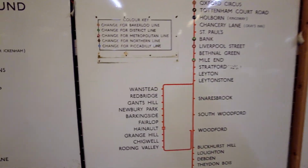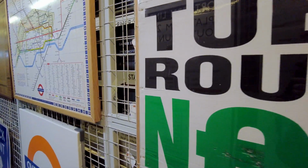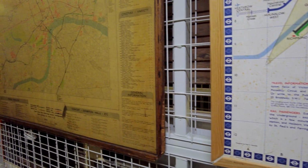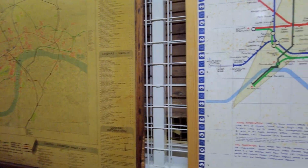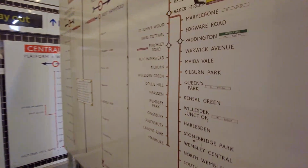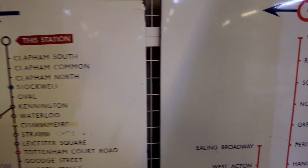Central line. Street map from 1936, this one. Waterloo line. So it's quite difficult to get far enough away from these signs to get a full shot of them.